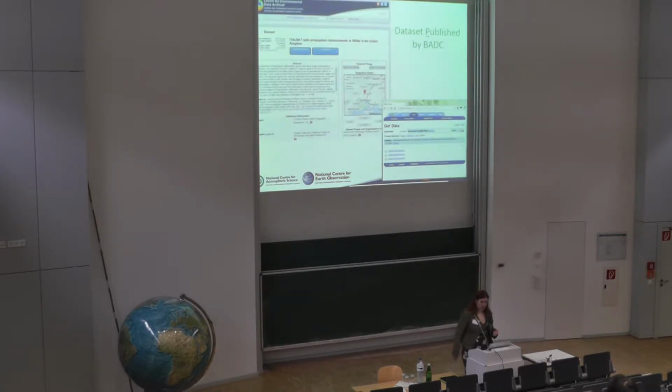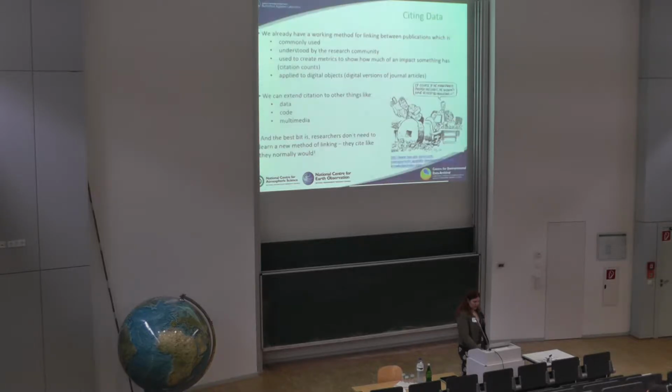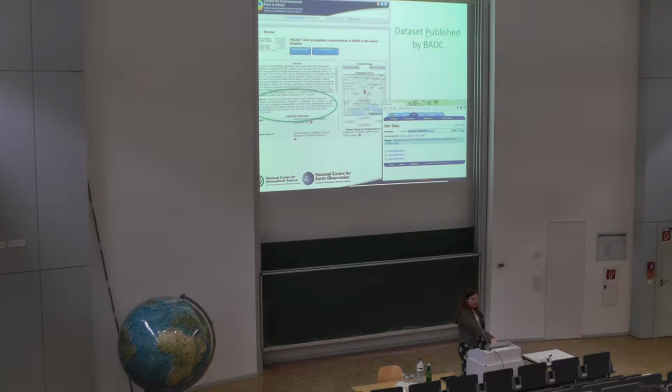So here we have a data set published by the BADC. We have made a long-term commitment to long-term persistence for this. And you can see there that green oval shows how you cite the data set. And when you go to the download button up the top and click on that, it will take you into the BADC archive where you can actually download each of the files.